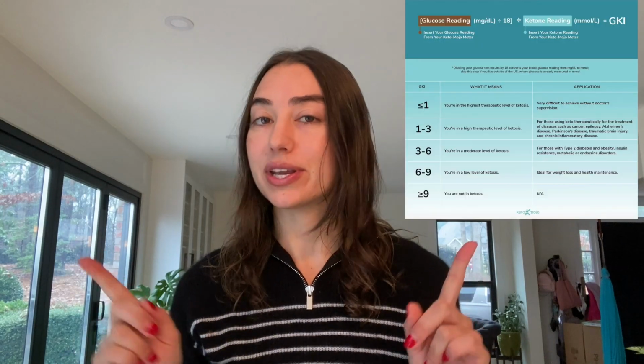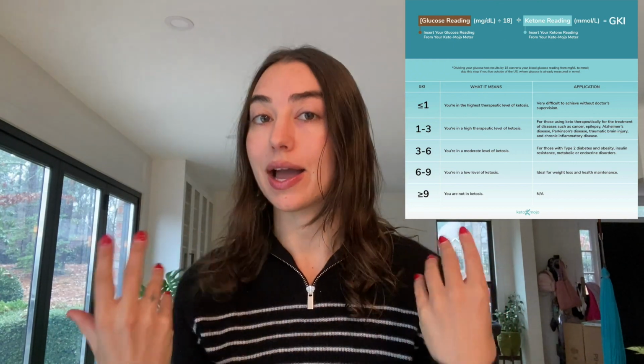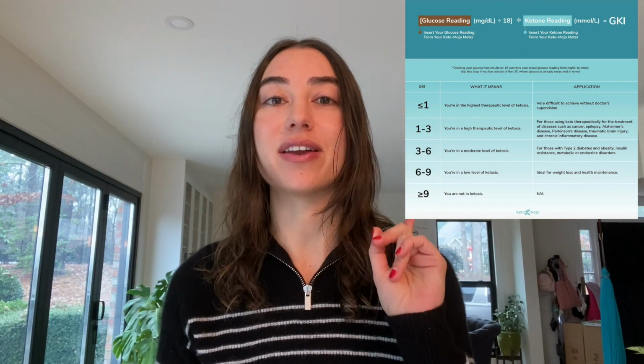To take it one step further, I also calculated my GKI, which is your glucose to ketone index. I'm putting a chart right here to see where I'm looking to be. Ideally, closer to 1 is best for a high therapeutic state of ketosis. However, I was at a 24, which means I'm aging by the minute. So I'm definitely gonna try and work on fixing my GKI score within the next few days with my altered diet. So now that I have all my numbers, I'm gonna take you along on what I eat every day for the next few days, and then we're gonna test again and see where we're at.